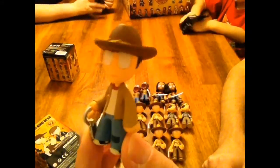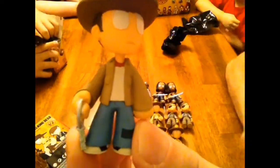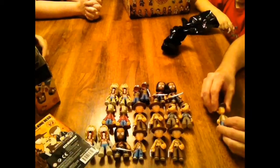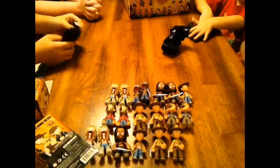Regular Carl. Yay. No Bloody Carl, just a regular Carl. He's got his keys from the prison. He's got his red collared t-shirt. Too bad they didn't paint the black paw, the atomic paw on there, but there's your Carl. Put him next to the governor. Next to Michonne.